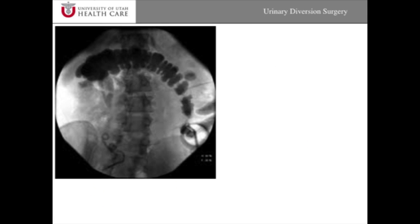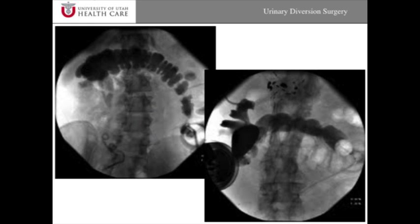This is an x-ray of the colon conduit. This is very characteristic for the way colon looks. There's these haustra, as they're called, and this is the conduit connected up to a kidney and coming out to a stoma appliance. Here we can see the outline of the kidney. In this case there was very little ureter, and so the colon was connected directly to the kidney rather than the ureter coming up to the colon, and that's why a colon conduit was used.